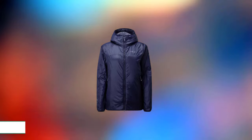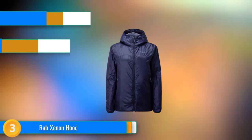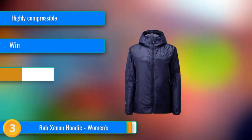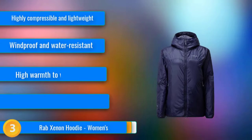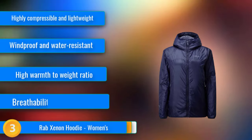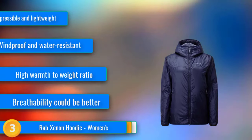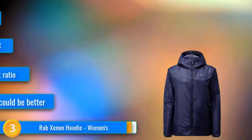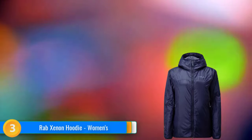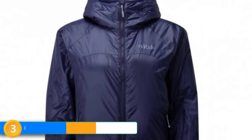At number 3, the Rab Xenon is a jacket we can't help but love, even after testing it for over 6 years. It stands out because of its amazing compressible ability with lofty warmth that'll keep you cozy on any frigid belay or adventure. The continuous shell construction is both wind and water resistant, and won't scratch or tear when rubbed across rocks and shimmied into tight corners. Wear it on its own in cool weather, or add it to your layered outfit for insulative warmth when the weather deteriorates.